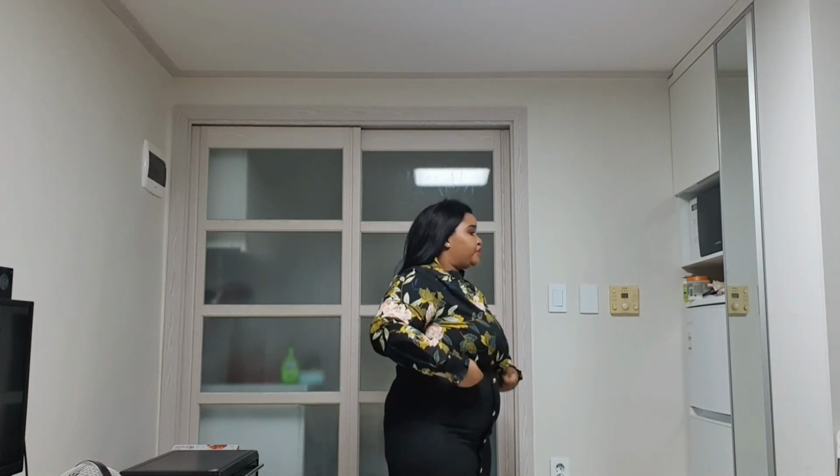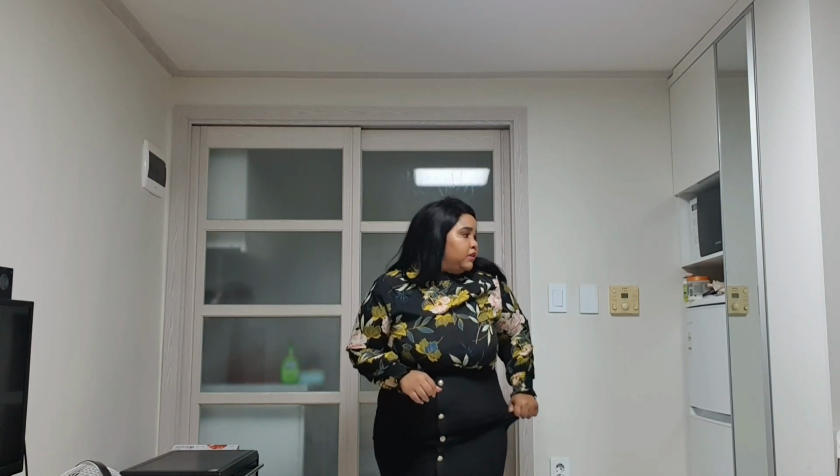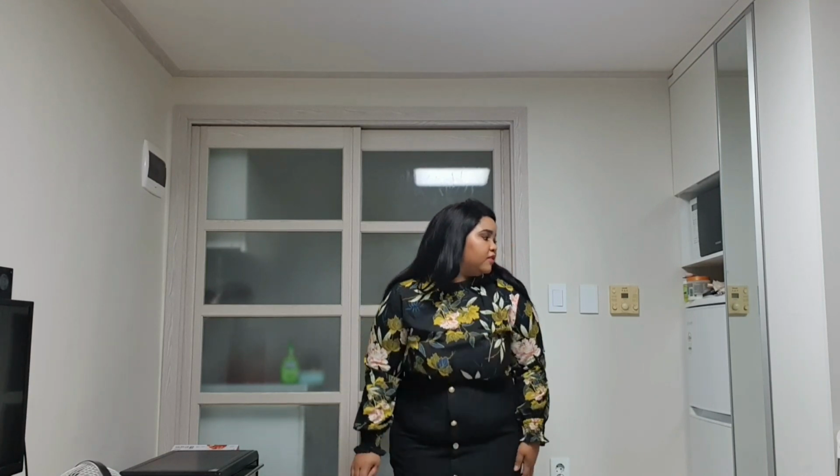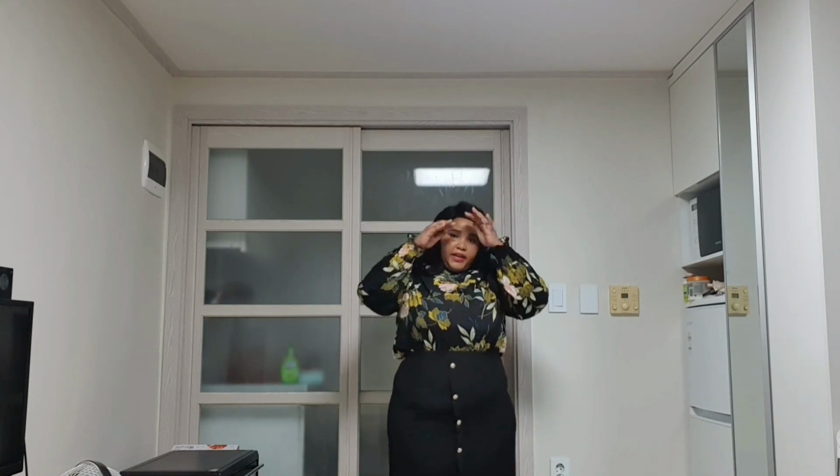So the first way I have it is it's tucked out. So obviously an alternative can be to tuck it in, you know. So an alternative is to tuck it in and then obviously you'll fix it. Okay, wait, let's do this. So you can tuck it in like this, or I can just pull it up a bit like this, and voila!